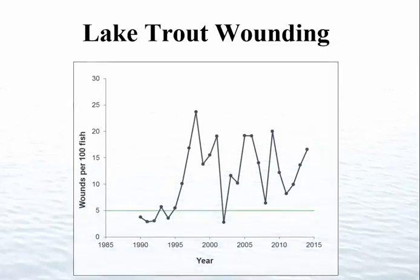As Jim mentioned, we're just wounding first. The last few years, it's been an upward trend, but from what I understand, we have a number now for 2015, and it's a significant dip to I think it's around 12 marks per 100 fish, and the horizontal green line is our target of 5 marks per 100 fish.